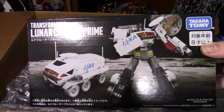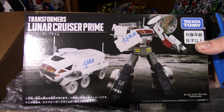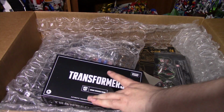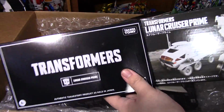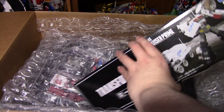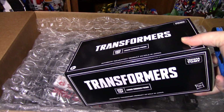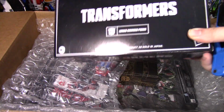I normally don't like these weird collaborative Optimus Primes, but this one is just really neat. It feels almost like it could actually be an actual interpretation of Optimus, and I really enjoy that. Forgive me if I sound a little off and my speech is a little weird. I'm recovering from being sick. I had to call off work a couple times, and I'm getting better, but still kind of in that phase where I'm sleeping for over 10 hours a night. So, forgive me. But there's Lunar Cruiser Prime.